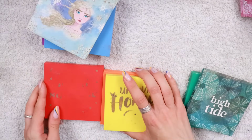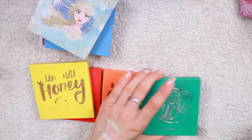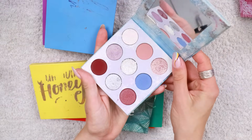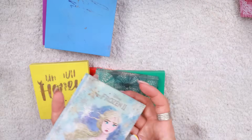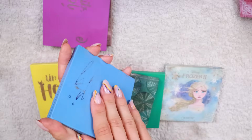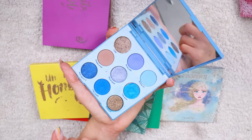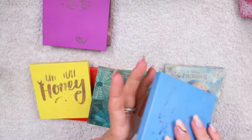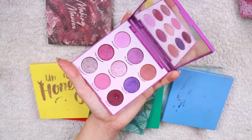I have so many of them. So that's the Main Squeeze, Orangey Glad, Aha Honey, Just My Luck, High Tide. This is a little bit different. This is the Frozen 2 Elsa palette. This does have a little bit of options, but I still don't use it. Blue Moon, with a few That's Taupe shades. If you remember, my That's Taupe had a few Blue Moon shades in it, so I just switched them around a little bit. It's My Pleasure is definitely not my thing.